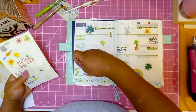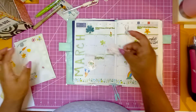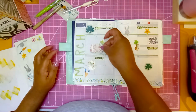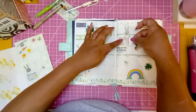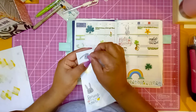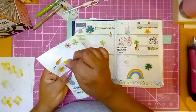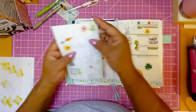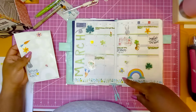I don't have the best handwriting, and I definitely don't know how to do, what do they call it? Calligraphy or lettering. I just use my regular handwriting, this is how I learned to write in grade school. And I have learned to love it along the way. And it is what it is, and it serves its purpose in my journals.